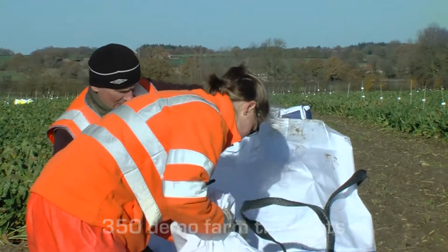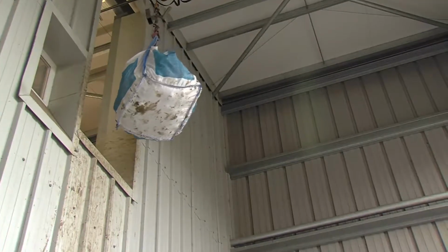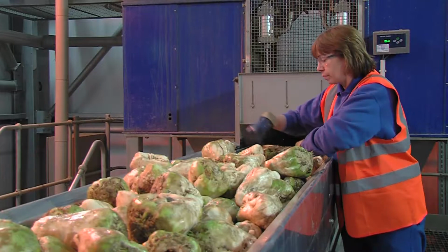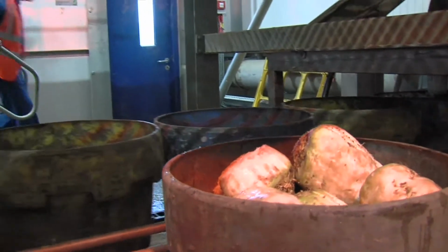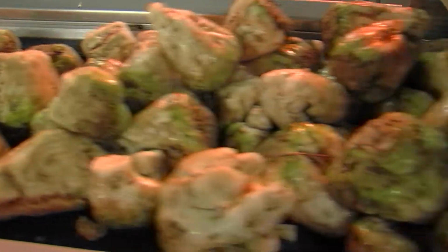So the bags get delivered to Wissington at the BBRO plot facility there, where the bags are hoisted into the plot facility, then measured, weighed, washed, and weighed again, and then go through the commercial tare house, so it is representative of a grower's crop to get the final analysis.